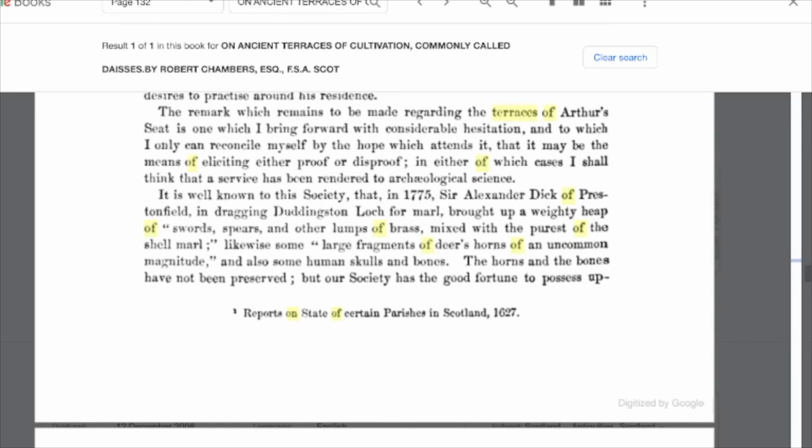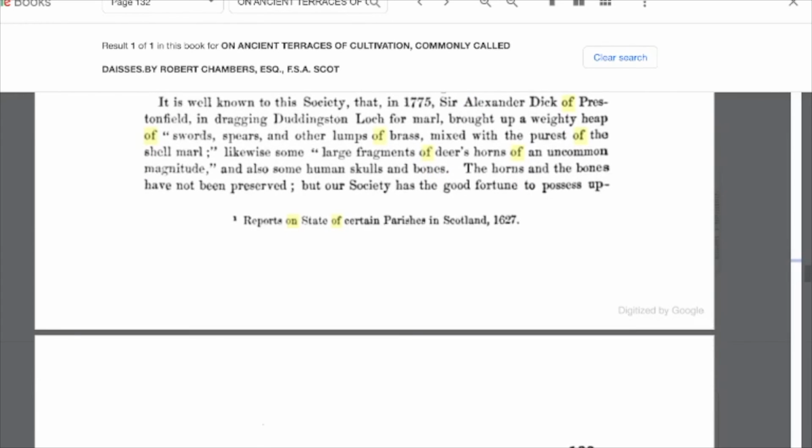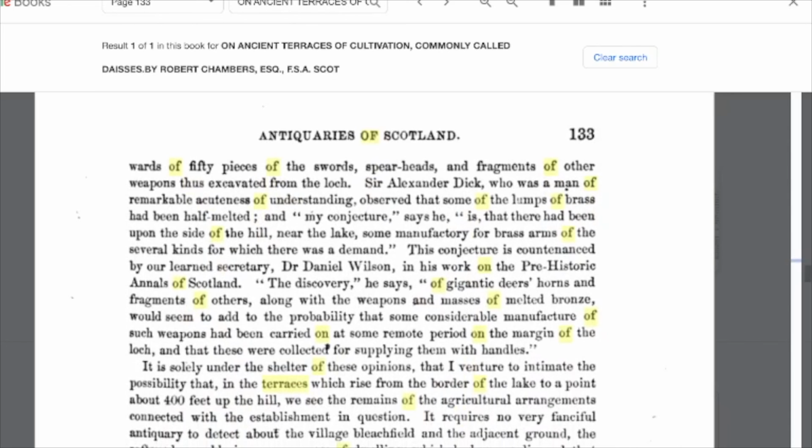It is well known to this society that in 1775 Sir Alexander Dick of Prestonfield, in dragging Duddingston Loch for marl, brought up a weighty heap of swords, spears, and other lumps of brass, mixed with the purest of the shell marl. Likewise some large fragments of deer horns of an uncommon magnitude, also some human skulls and bones. The horns and the bones have not been preserved, but our society has the good fortune to possess upwards of 50 pieces of the swords, spearheads, and fragments of other weapons thus excavated from the loch.